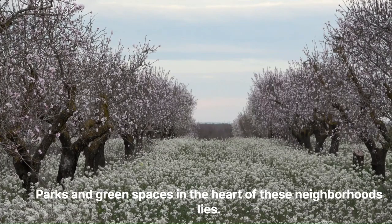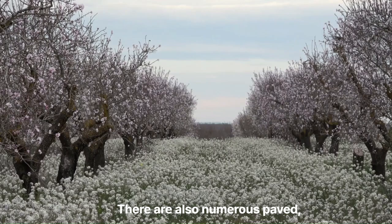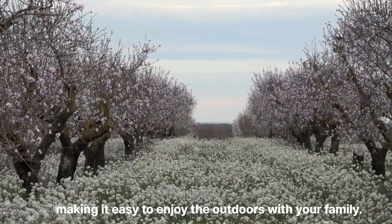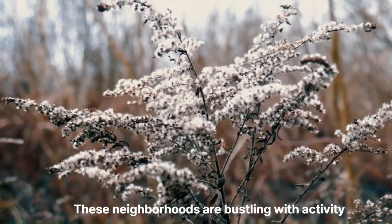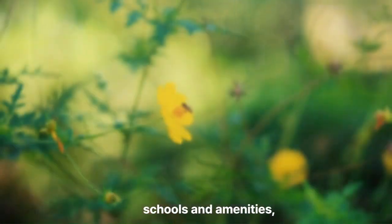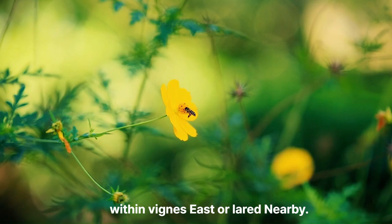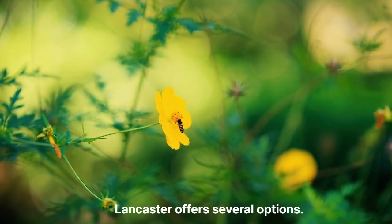Parks and green spaces. In the heart of these neighborhoods lies a massive green space, complete with playgrounds, tennis courts, and basketball courts. There are also numerous paved walking trails, making it easy to enjoy the outdoors with your family. The abundance of green spaces and recreational facilities ensures that these neighborhoods are bustling with activity, particularly in the warmer months.